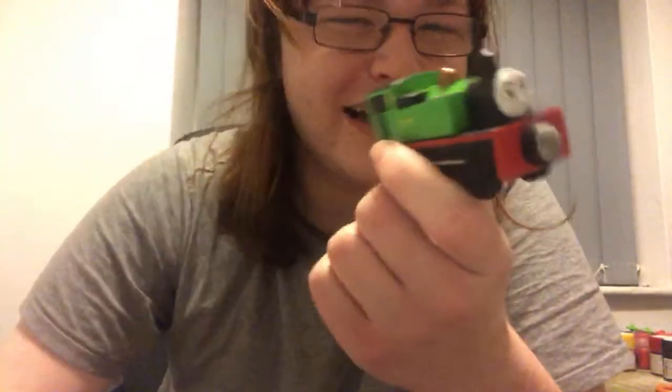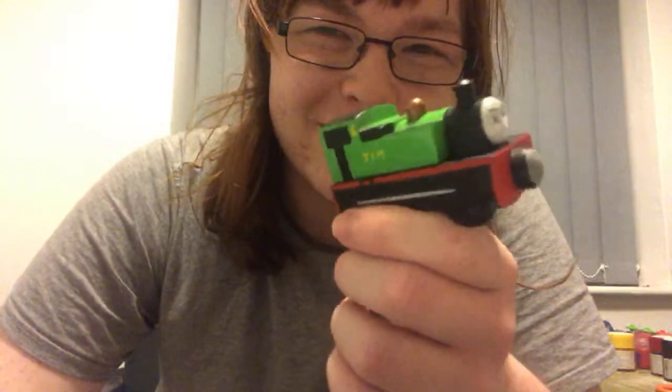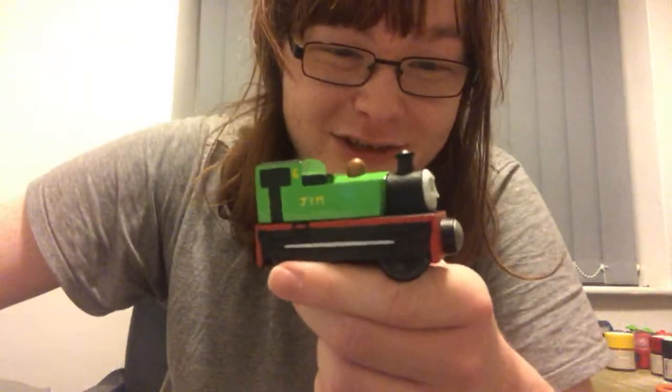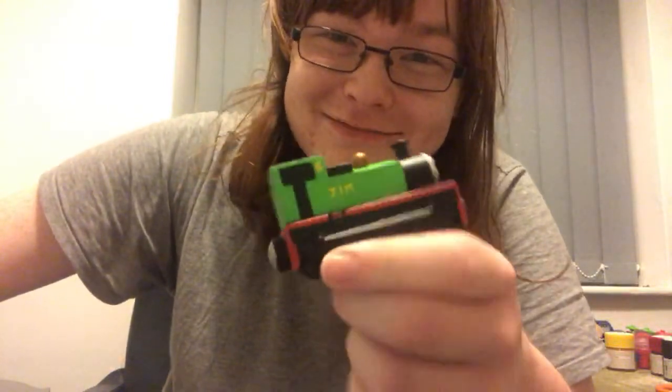My Thomas fan brain is processing all of this very slowly. That's Green Albert. Yeah. Green Albert. Really cool. Real shame Jim couldn't be an original model. Shame he's just an Albert recolor. Are Tim and Jim bros? Probably.